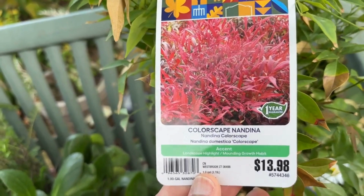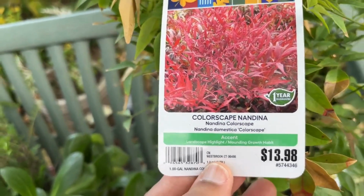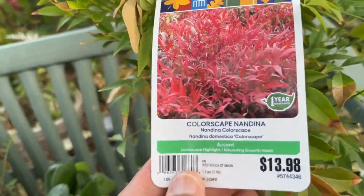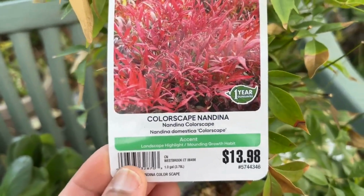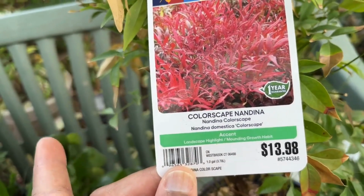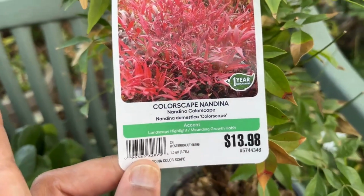Because sometimes you have these plants on clearance and sometimes the cashier needs to adjust them, so very important. So this was in the clearance section, so I took it up with all these other ones I just shared with you. And this one doesn't have the mark. Normally they put the line on there, and then sometimes they don't. So the guy said, yep, it's on clearance, so he just adjusted it for me.